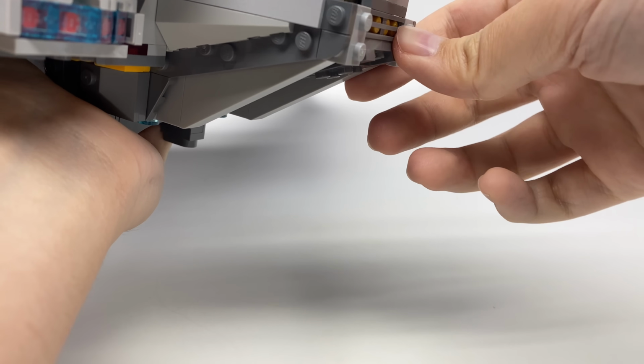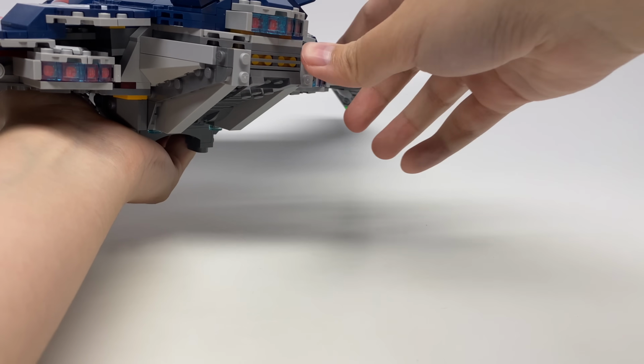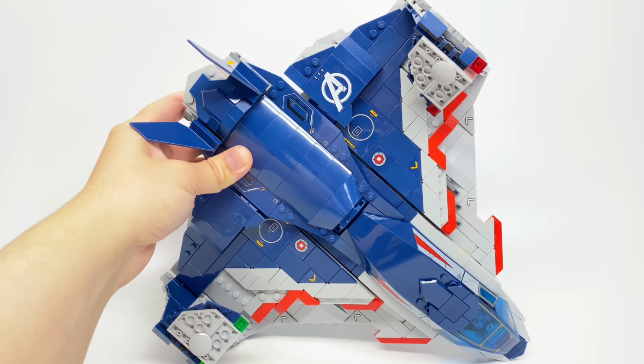This also doubles as a dropship function. Okay, I don't know if you can land that perfectly. Let's try one more time. Nope. But with those interiors covered, let's take a look at the exterior.